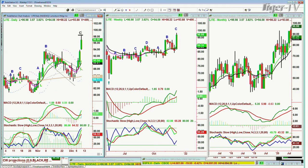The character is that it has these stair-step moves. And after that big move, it has a long period of pulling back. And then, boom, if you're not in it, you just don't get that big move because it's almost too difficult to get it once you see it. So, yes, weekly chart, leg C, brand new leg C.